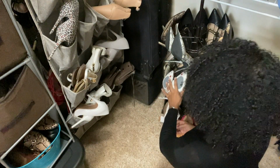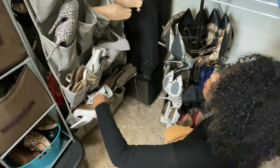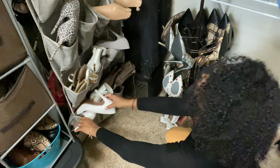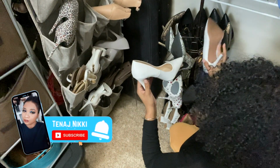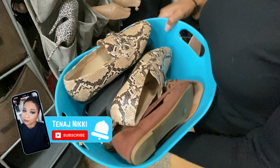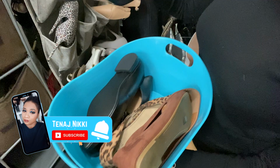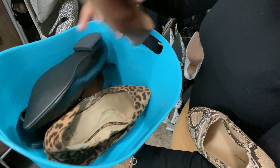Oh, got them from, I think, yeah, Plato's Closet this past summer. They aren't going anywhere. I've only gotten to wear them maybe once, so maybe something to do for Valentine's Day. And you see me just transporting here some heels to the tree from the shoe hanger. I'm also showing you guys, these are the flats that I have that are not sneakers.